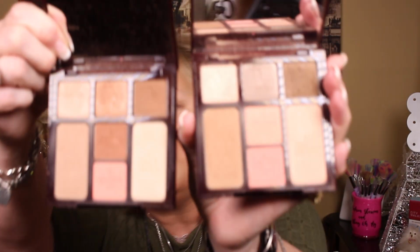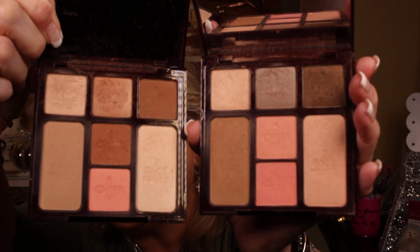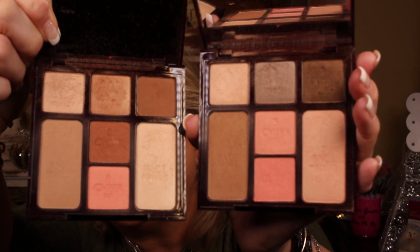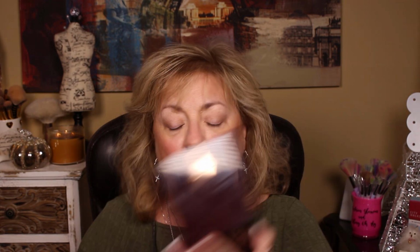It's just the weirdest how much they're alike and yet they're not. They almost look like the same palette and then not really, you know? If you look closely at the blushes, you look closely at the dark browns, even the highlighters, they're very different. So I guess this Seductive Beauty is meant more for nighttime because it has more shimmer. So I don't remember which one I used for my cheeks. I think I used Seductive Beauty.